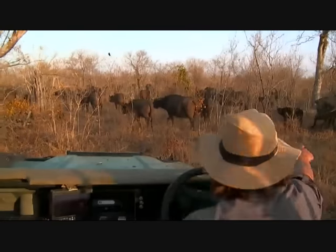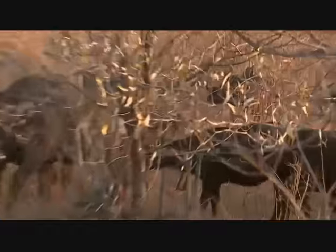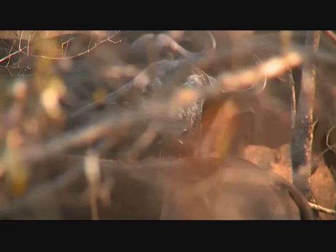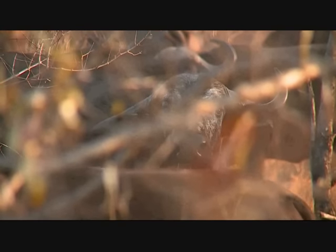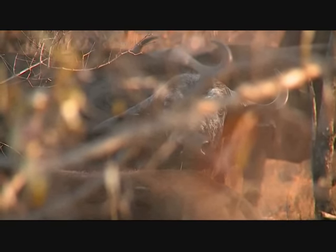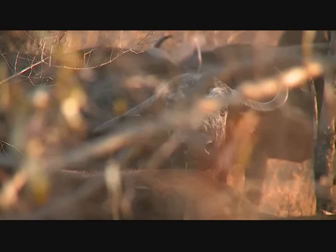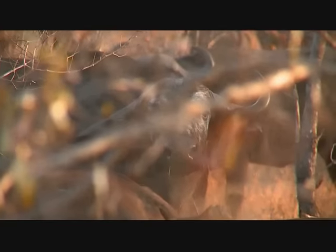There she is. She's going grey and she's got a very deformed horn. It looks like she's actually gone grey in the face. She's going to turn and look at us now. There we go. I actually think she might have a skin condition. Let's have a look in my binoculars. Nope, she could have a little bit of leucism.